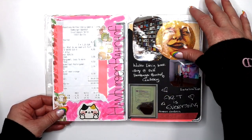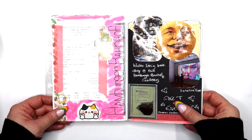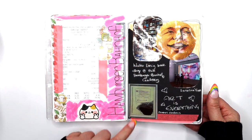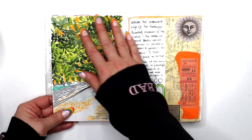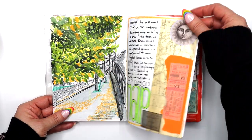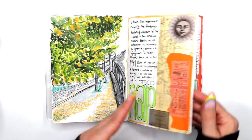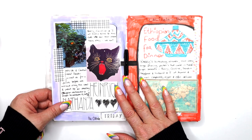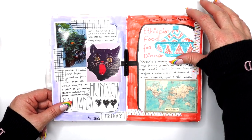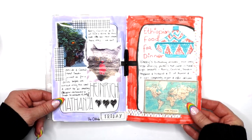This was another art museum that I went to, the Hamburger Bahnhof, and that's the art shop. Obviously, the little one, I must always buy things from the art shop. I did a little sketch outside, documenting more of what I did. We went out to a really cool little pub on the Friday night, and then we went for Ethiopian food for dinner. It was incredible, really, really good.